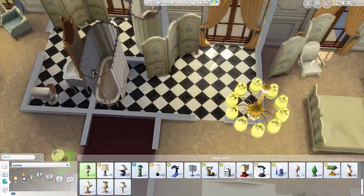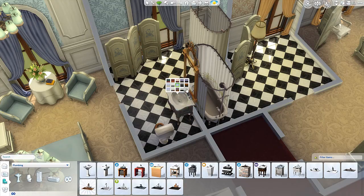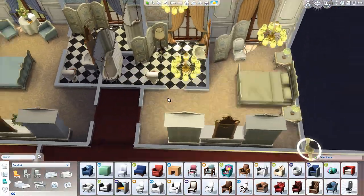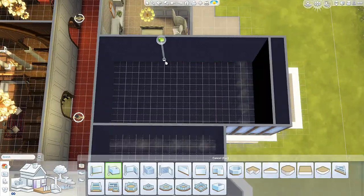So this is the larger one of the two bathrooms in the guest rooms. I believe it's the larger one. I don't know. Actually, looking at it now, they look like the same size, so whatever. And yeah, throwing in some nice little clutter items as well.